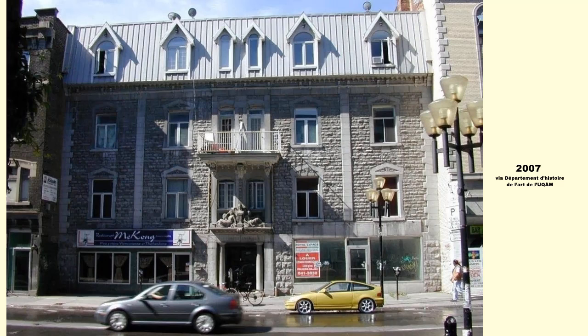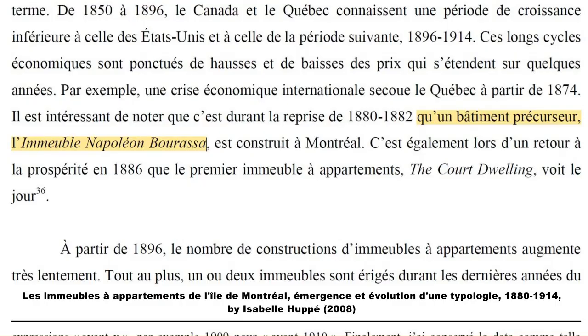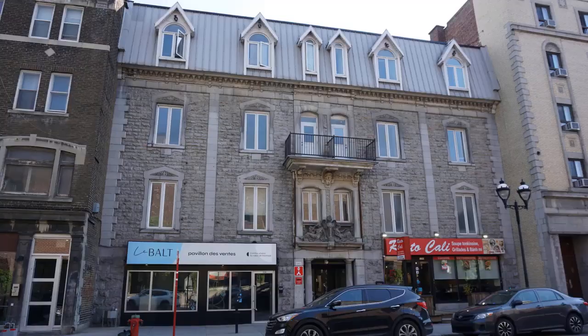Even though I'm calling this a house, it had 4 apartments. This was more than a residence, it was a money-making venture too. In 2008, an architectural historian identified Bourassa House as a precursor to Montreal's first apartment building, which was built 6 years later. So, we can add entrepreneur and innovator to Bourassa's list of occupations.